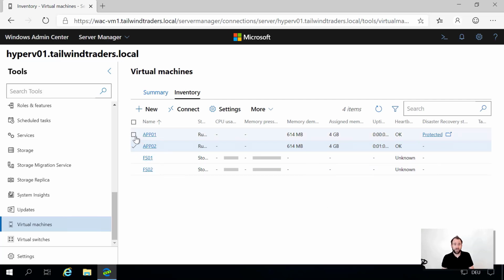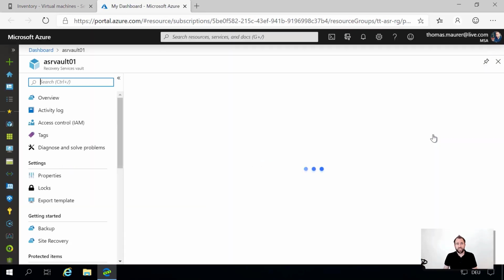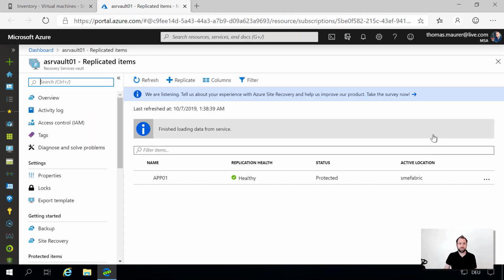So I already prepared app01 here, and this is already replicated to Azure. You can also see that it's protected here. If I click on that link, I go to the Azure portal, and it brings me directly to the recovery services vault. You can see my VM name app01, it's healthy, it's protected, meaning that it just constantly replicates changes of that virtual machine.